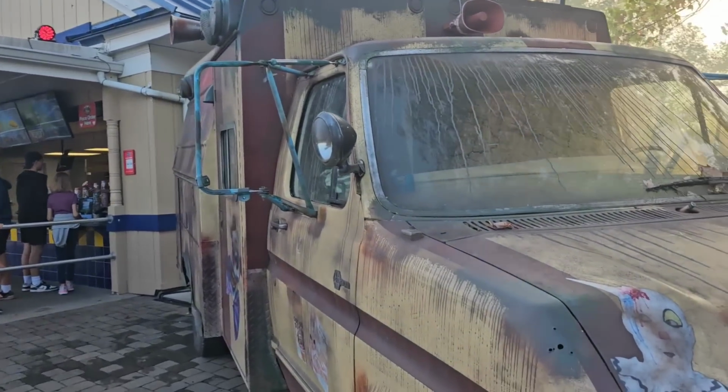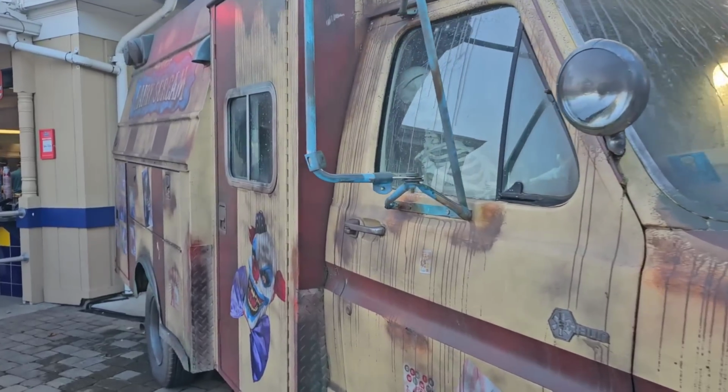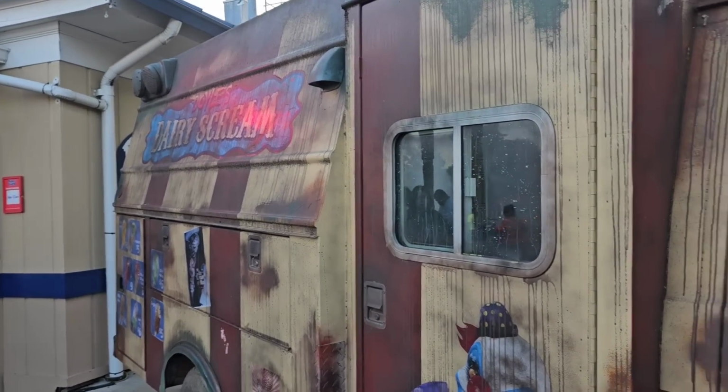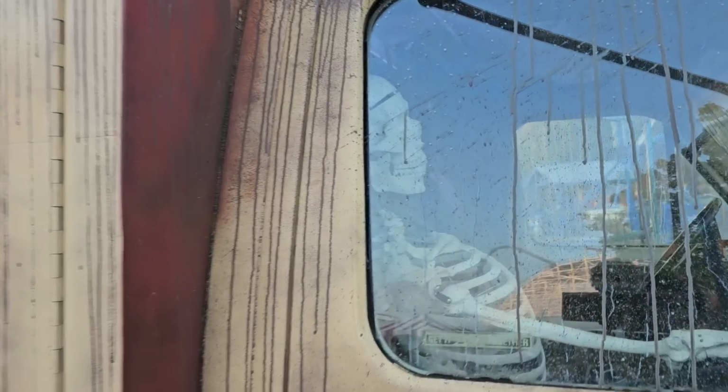What we're about to eat here, they have this creepy looking old, oh no, it kind of looks like an ambulance. Dairy Scream, okay, it's like an ice cream truck. This guy looks dead tired.